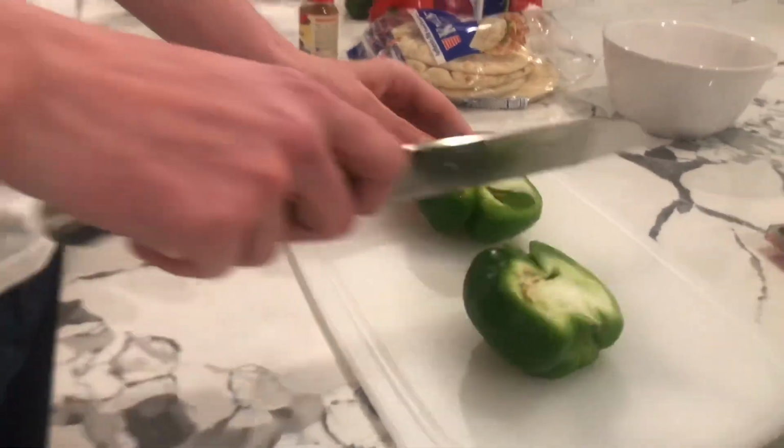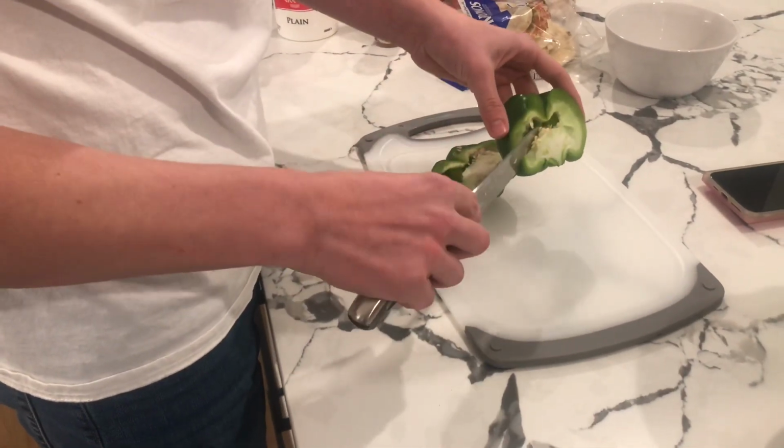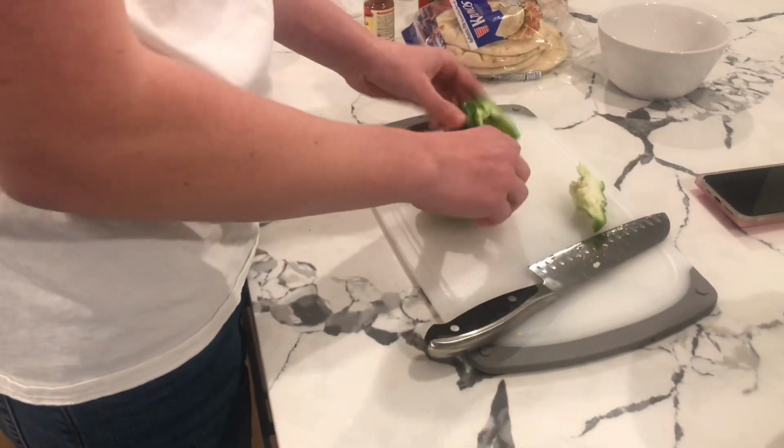While my chicken is marinating, I'm going to be slicing all my vegetables for the toppings of the gyro. Right now, I am slicing my peppers.